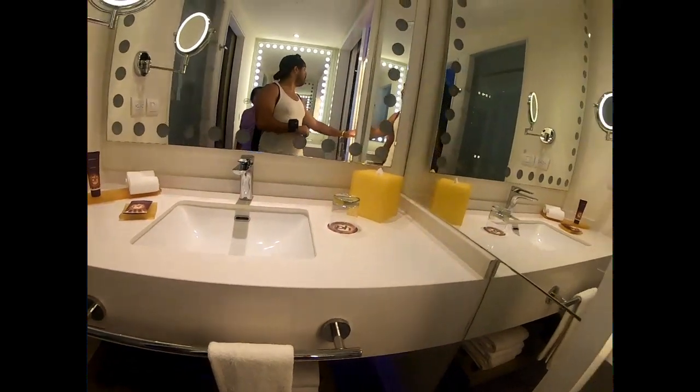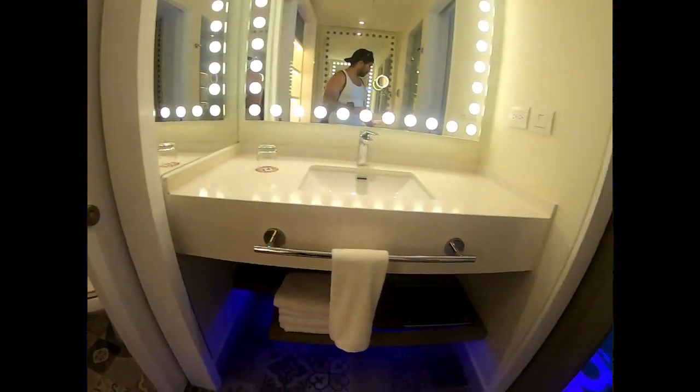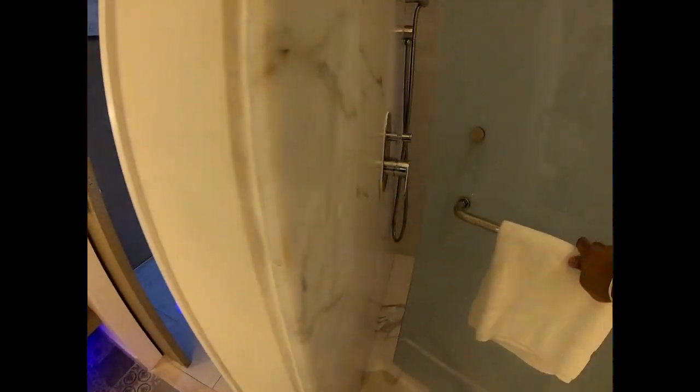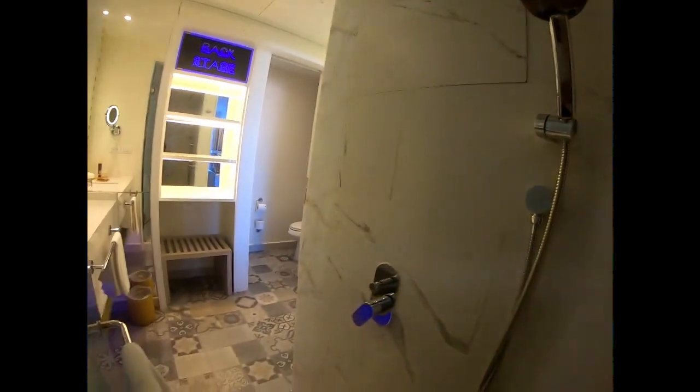Then we also had the nice walk-in shower, which was very nice. It had a nice bench and everything. The whole bathroom, the room alone, had a lot of compartments for you to be able to store your property. But yeah, other than that, let's start off.